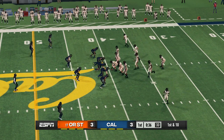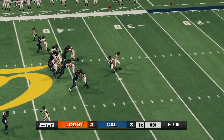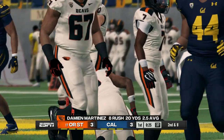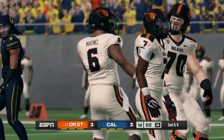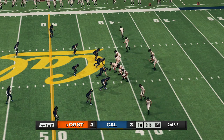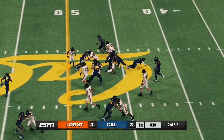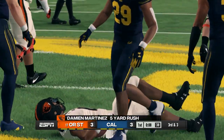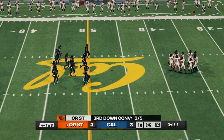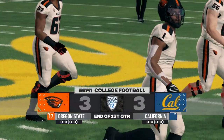From their own 40-yard line. First down. He gets out to about the 42-yard line. That's a gain of 2. That makes it 7-8. And he carries the ball for a nice gain, gaining 5 yards. That makes it 3rd and 3. 3-3 tie.